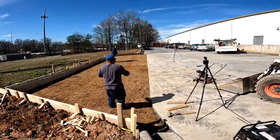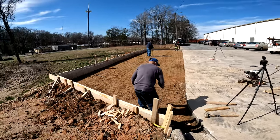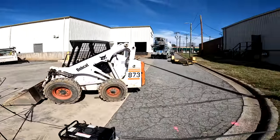Here we're going to have a bunch of big trucks through here, so we're putting some wire in the concrete before we pour. And the concrete just arrived.